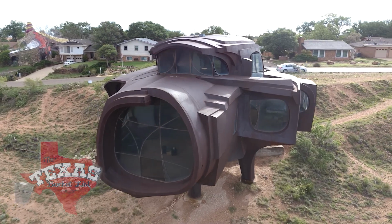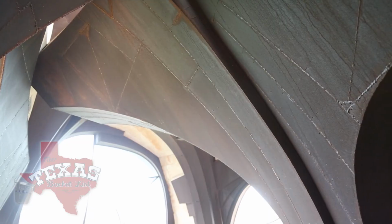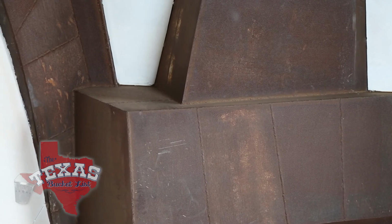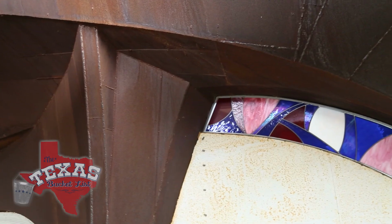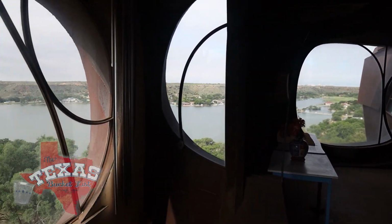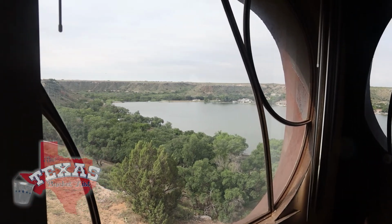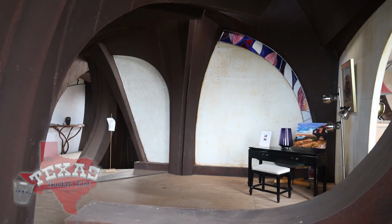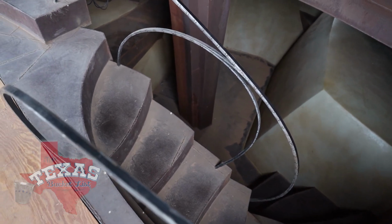Every nook and cranny of this incredible work of art has a unique angle, a precarious pitch, and curious corners. From the wild welds to stunning stained glass fixtures, there's all sorts of interesting aspects to the home. It's like trying to explain to you different pieces of paintings. They all have their unique qualities.